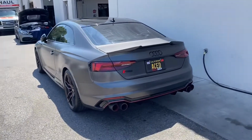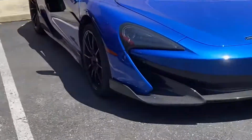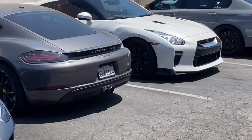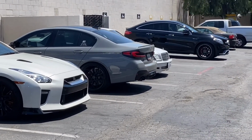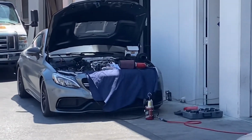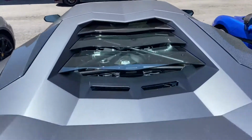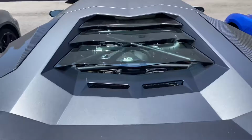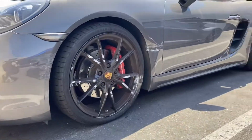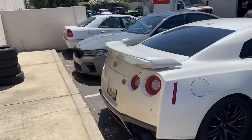Outside of the shop, we got a brand new Audi RS5, a McLaren 600LT with the front lift up, a Lamborghini Aventador, 718 Cayman S, R35 and M5 competition. Also, wait, oh, I forgot about that one. That's a C63 with full bolt-ons and DME downpipes, something like that. And then an Aventador, which if you guys didn't know, engines are like just a little bit off-centered, which kind of bugs me. And then you can see that this 718 kind of ran off like a whole curb and destroyed its wheels on the side. And R35 and M5 are completely fine.